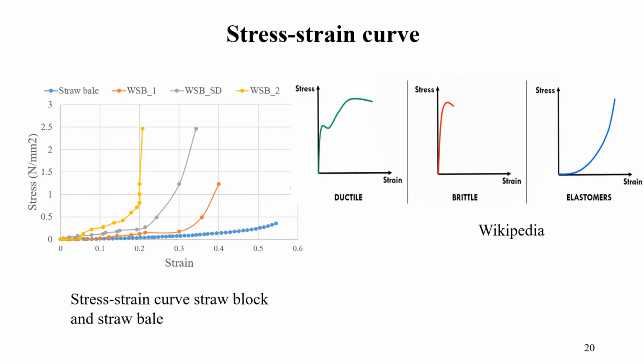We see that as fine particles are added, the compressive strength increases and the displacement in the bale is reduced. So it means that to have a good block, we have to fill all the gaps that are found in the straw stem. Even by blending it, we see that it still has displacement, but the displacement has reduced compared to the straw bale. Even the compressive strengths are also increased compared to that of a single straw bale.